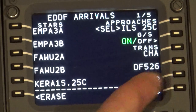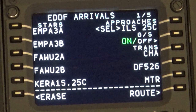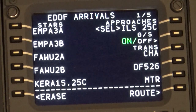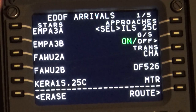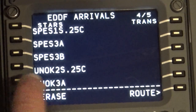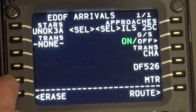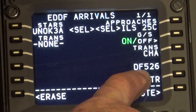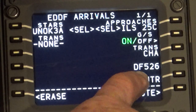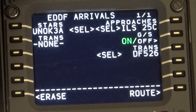So we're hoping to come in on ILS 25 center when we get to EDDF. And that means we'll be using the UNOKO approach. So let's look for the UNOKO approach. The UNOKO 3 Alpha, put that in. The transition, if you recall, was the DF526, so we'll put that in, execute that.